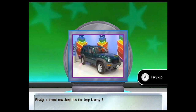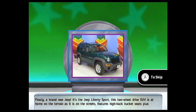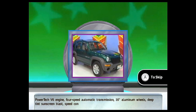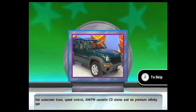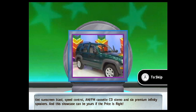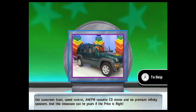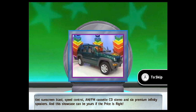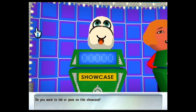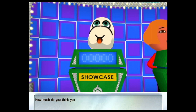Finally, a brand new Jeep. This Jeep Liberty Sports. This two-wheel drive SUV is at home on the trail as it is on the streets. Features high back bucket seats plus 3.7-liter PowerTech V6 engine, 4-speed automatic transmission, 16-inch aluminum wheels, deep tint sunscreen blast, speed control, AM/FM cassette CD stereo, and 6 premium Infiniti speakers. And this showcase can be yours if the price is right. Do you want to bid or pass on this showcase? You've kept the showcase. How much do you think your showcase is worth?